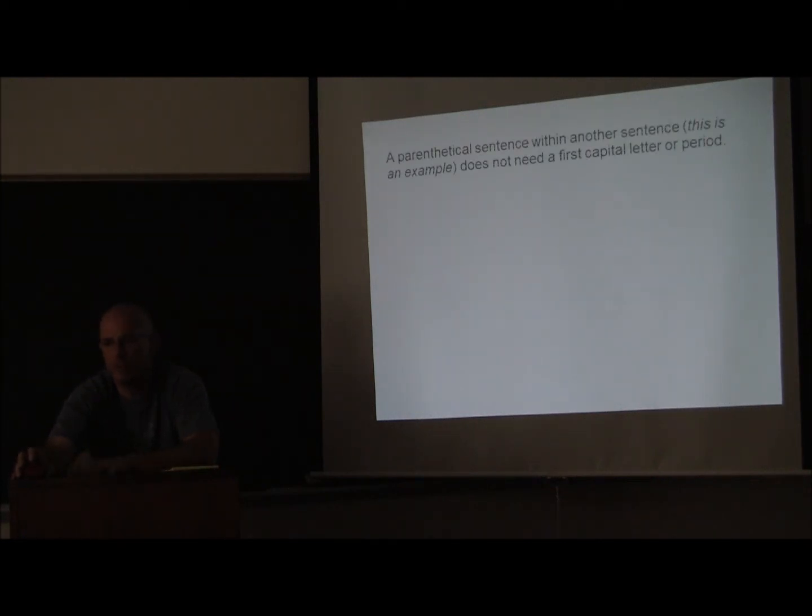A parenthetical sentence within another sentence (this is an example) does not need a first capital letter or period. Okay, so that example, that sentence up there, I don't have a capital T on this because I've got the capital A at the beginning. I don't have a period after example because we have a period after the word period. But if we were to take that and stick it on the end, like this, then you do want to treat it like a separate sentence. It's still parenthetical, it's still added information, but we capitalize the T and we put a period there.